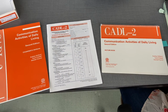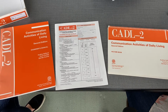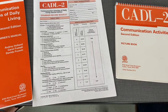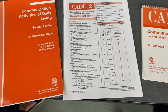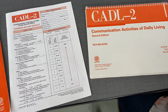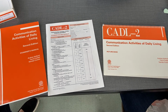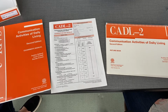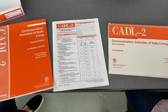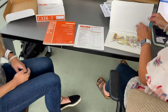This is used for clients ages 18 to 95 plus, and you use this to test communication activities of daily living. It was originally used for adults with aphasia, and it's since been used for users of hearing aids, individuals with Alzheimer's, individuals with mental disabilities, or individuals who have experienced a TBI or a right hemisphere stroke. And this is scored based on raw scores and percentiles, and it's also calculated with z-scores to find out the deviation from the mean. So we're gonna demonstrate how this one looks.